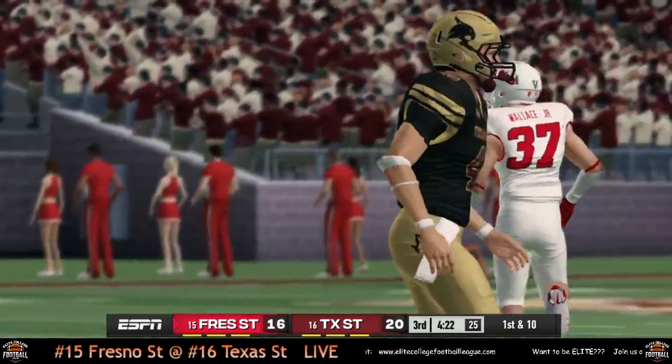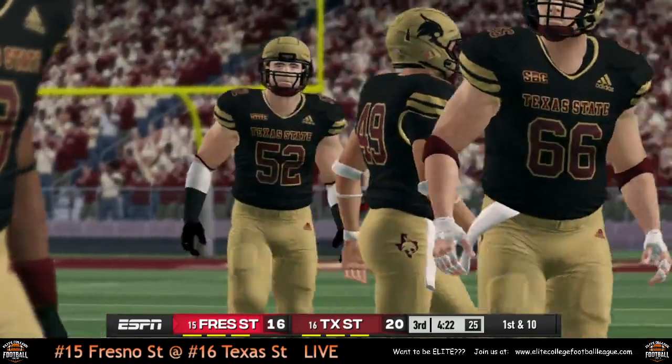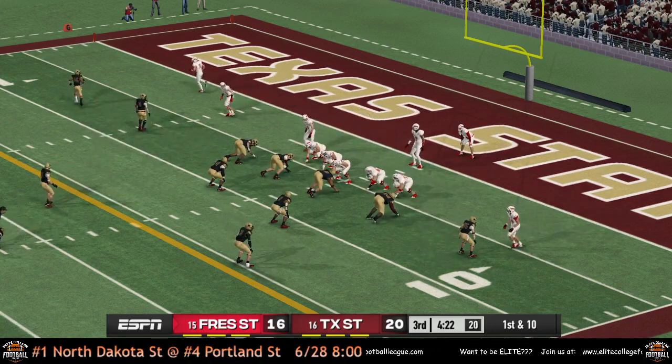Sometimes it's not the huge distance, but precision. Did they get him? Or did it go through the end zone? Oh, they got him. 5 yard line. Fresno State's going to drive 95 yards.